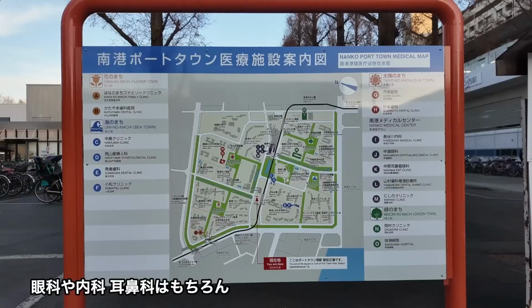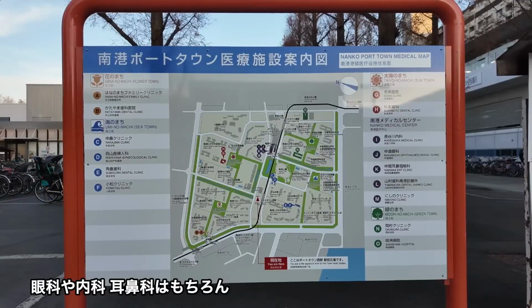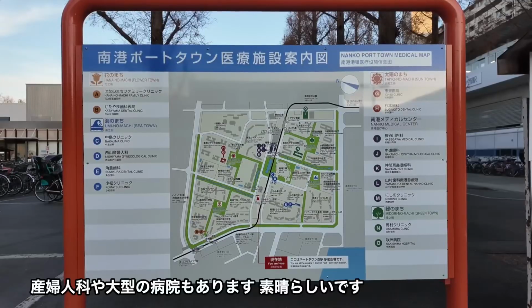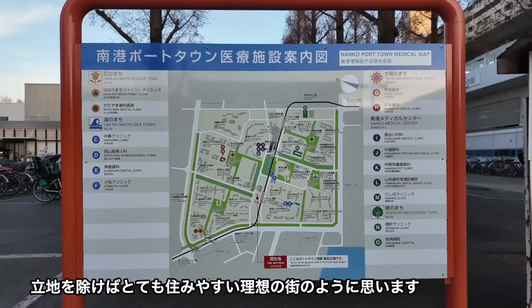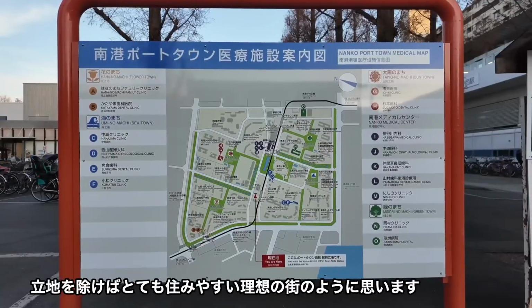Of course, there are ophthalmology, internal medicine, and dermatology clinics. There are obstetrics and gynecology clinics, plus large hospitals. It's great. Aside from the location, I think it's an ideal, comfortable town.